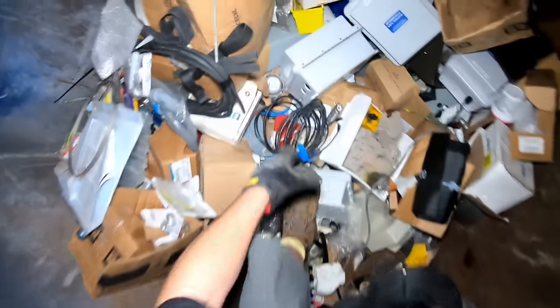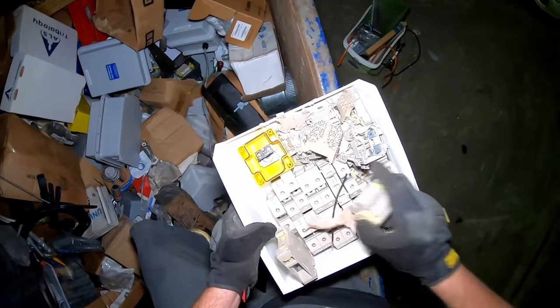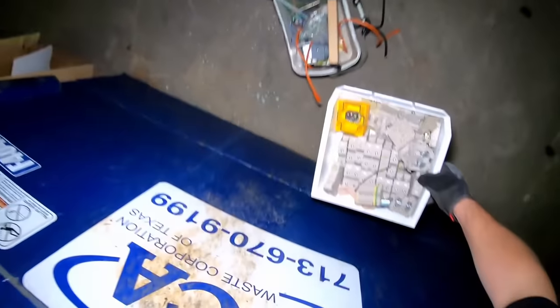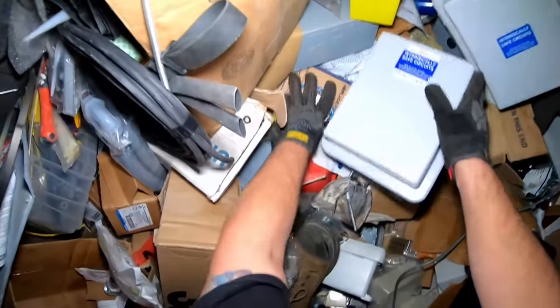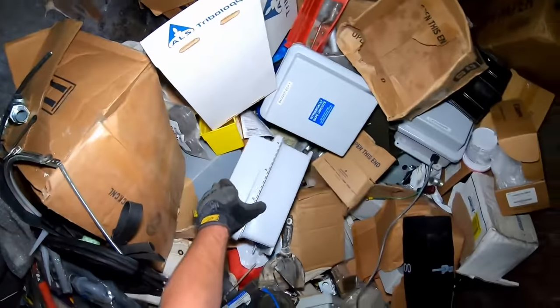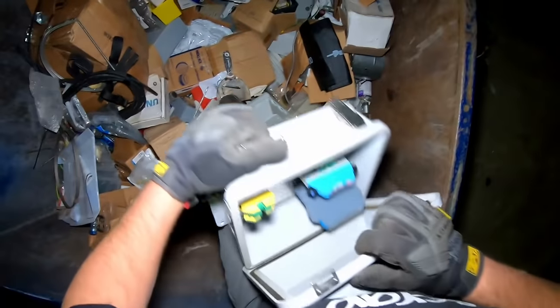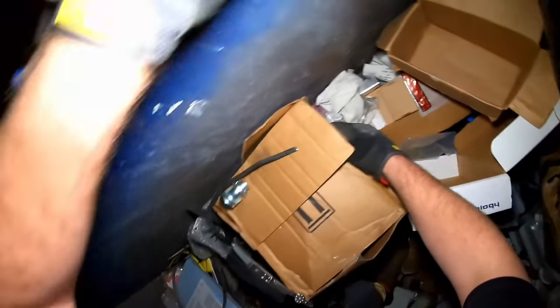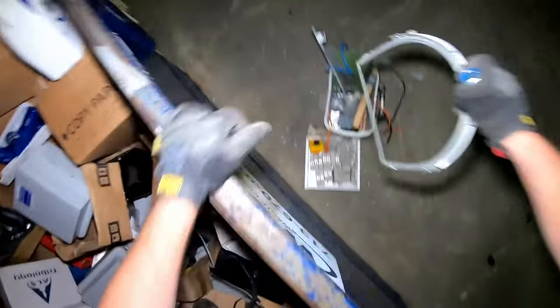Alright. That's metal of some sort. Look at that. Little relays, I think that's what those are. Relays. These big boxes here, these are all plastic though. That's the thing. Let's see if there's anything inside. Not really. Okay, let's keep digging. Let's just keep digging.